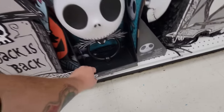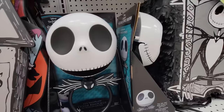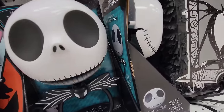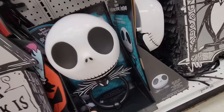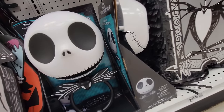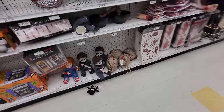Look at this. We have a Jack Skellington door knocker. Look absolutely terrifying. Well done. I love how his mouth moves. Happy Halloween, everyone! That is pretty cool. Oh my gosh.